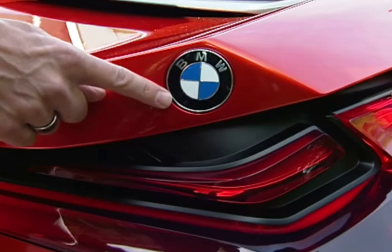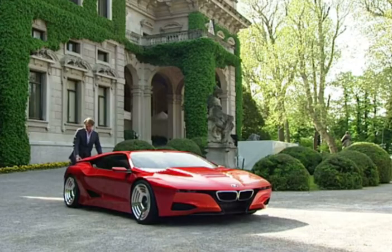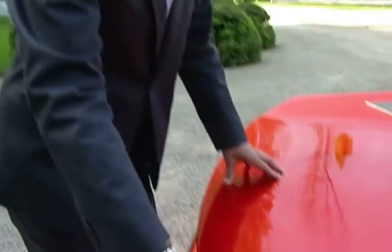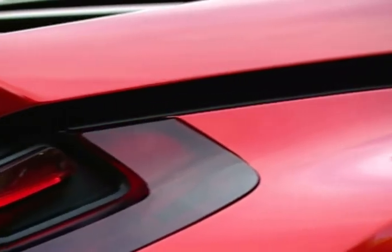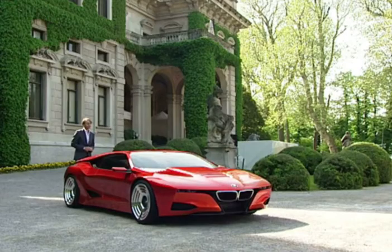Actually here in the rear you see also one element that we took from the original M1. The original M1 was the only car in the BMW lineup that has two logos instead of one in the center. And of course we wanted to do that on this study as well. And then when you look at the tail lamps, you'll see that they're very, very narrow, very, very flat. And that too can be made possible in the future through LED technology.